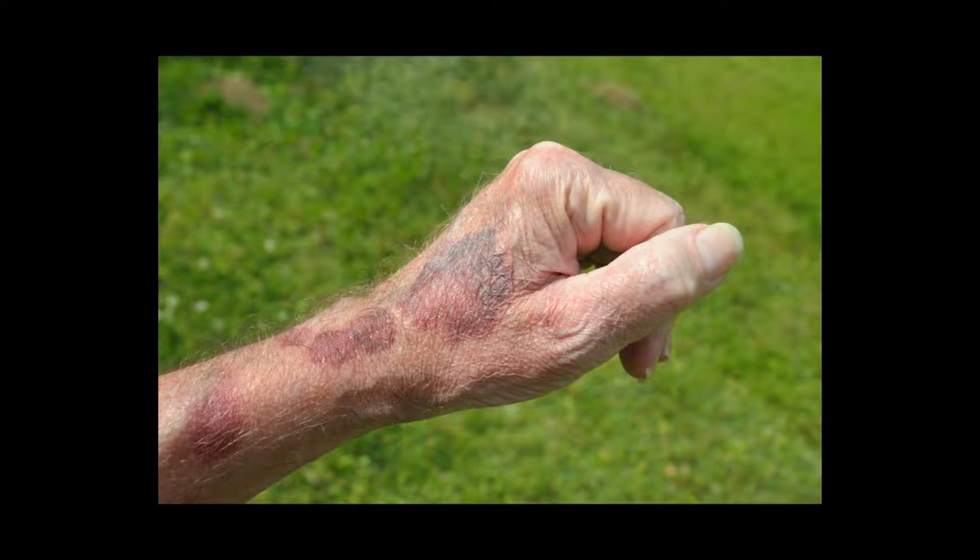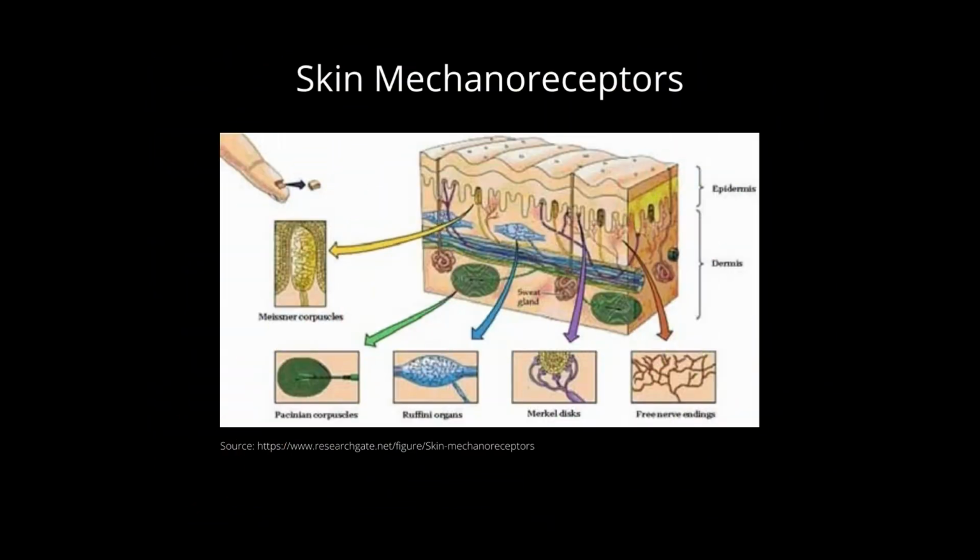While it is never fun to activate these receptors that cause pain, they play an important part in keeping the body safe from serious injury or damage by sending these early warning signals to the brain.